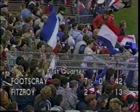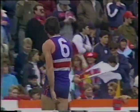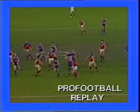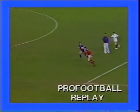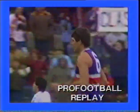They're 7th in the first quarter, and it has only been underway for 21 minutes, and Footscray 7 goals straight, 42, lead Fitzroy 2-1-13. Second goal to Max Crow. 2 goals each to Crow, Royal and Petraglia for Footscray. 1 to McLean, and single goals to Barwick and Keane for Fitzroy.